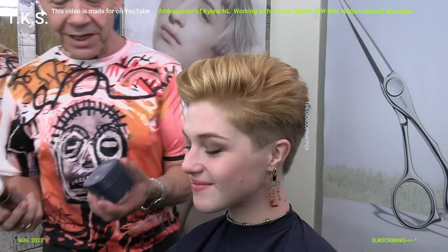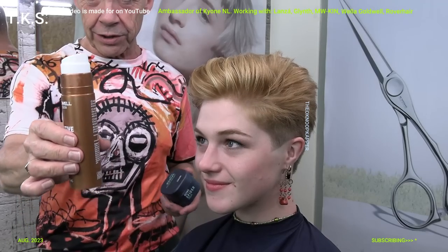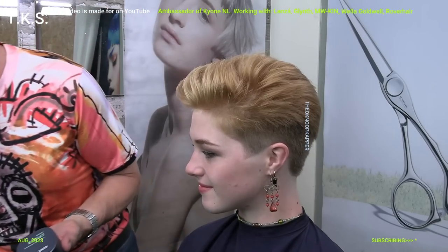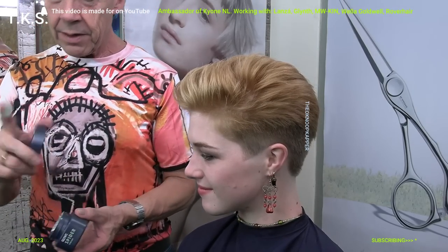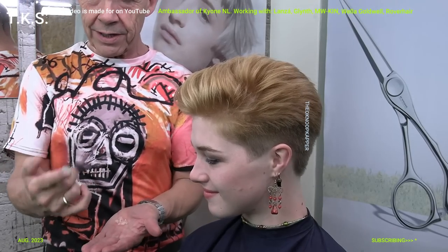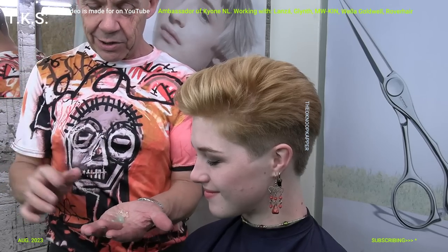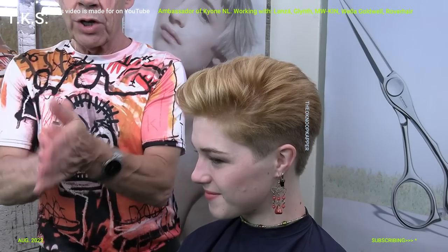Now I take two products. I take Spider Glint and I take Crystal Turn, a product of Goldwell KMS in the States. Half a pump of the Goldwell product and one part of the Spider. When you take Spider alone, you get a flexible hairstyle, but it's a bit sticky, so I don't like that. So I mix them together, and I mix them all over my hands.